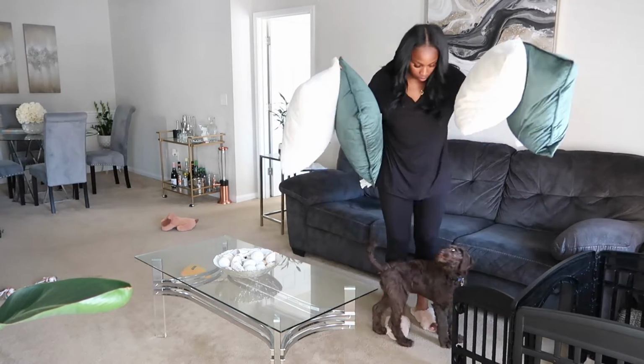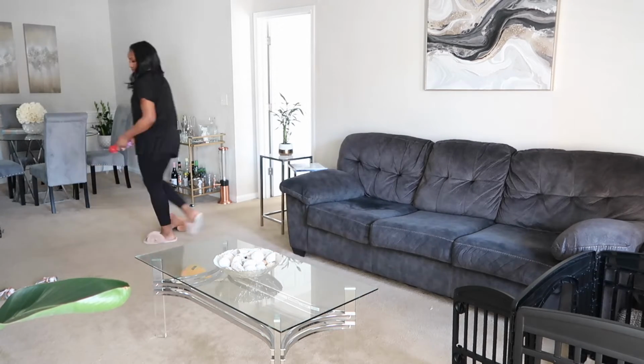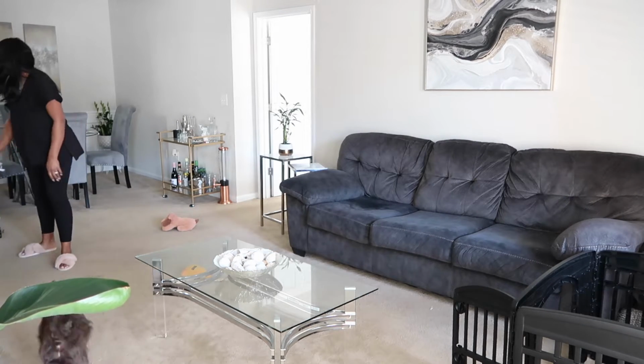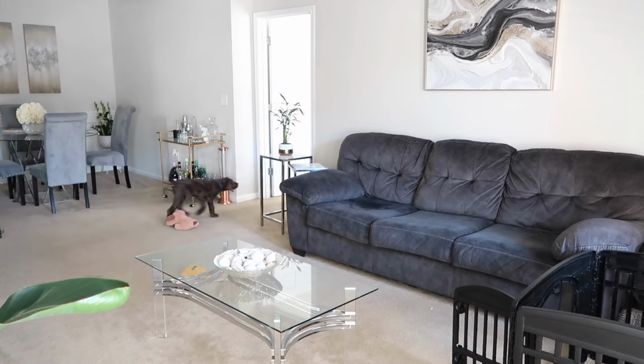So I'm starting everything, basically getting everything out of the way. Everything has been out since God knows how long. Those pillows have been out since Christmas, and the dark green just doesn't fit my mood anymore. So we're just picking up everything and getting it out the way.